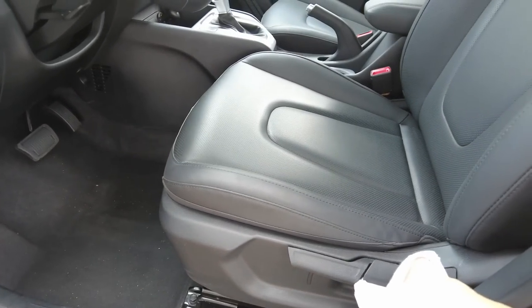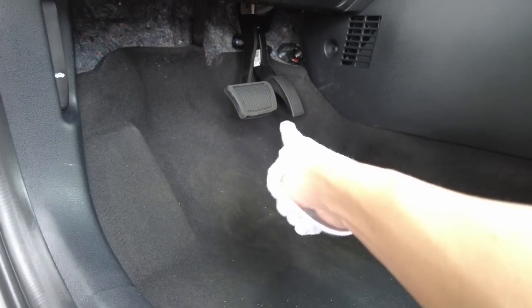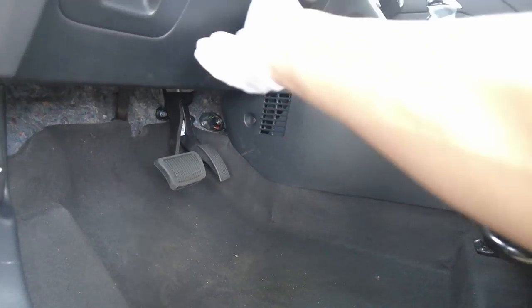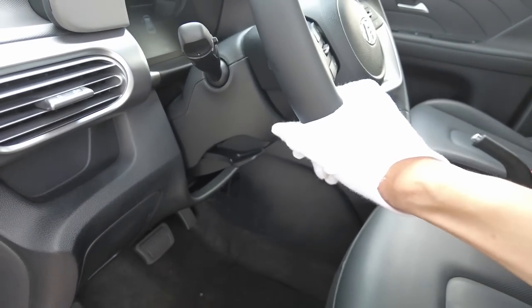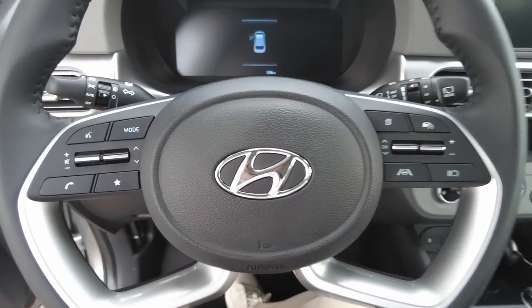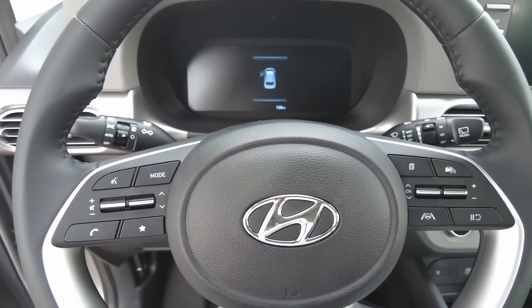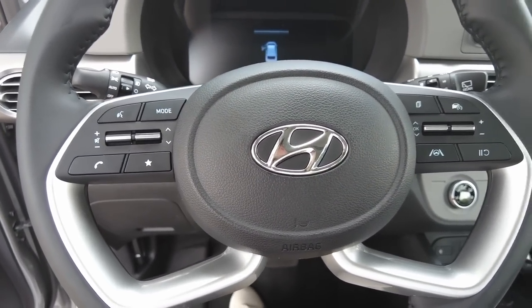The pump, the reclining, and the sliding. Gas cap release, hood release, brake, accelerator, fan for the feet, no airbag, fuse and OBD, steering wheel, telescopic, and can be adjusted all the way you want. Okay. Let me pump down the seat because it's too cramped here.